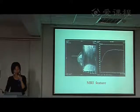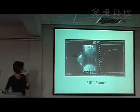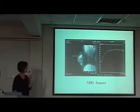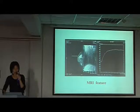In the MRI, we can see the mass in the upper quadrant of the breast, and then we do the enhanced pictures. We can get an enhancement curve. The contrast is quickly absorbed by the breast and then sustains a plateau, and declines so slowly. It is a characteristic of malignant lesions. If it is fibroadenoma, maybe the curve will be just like this.